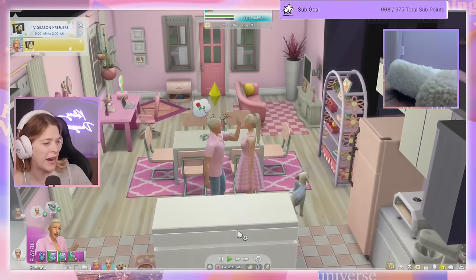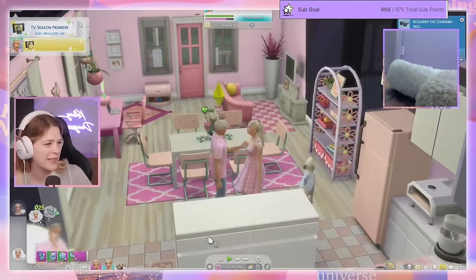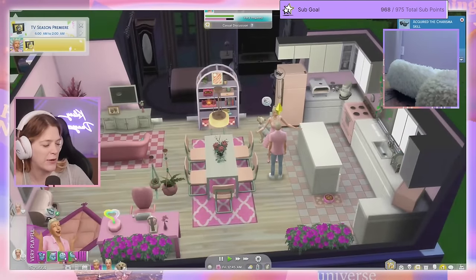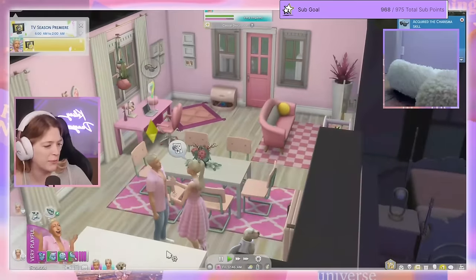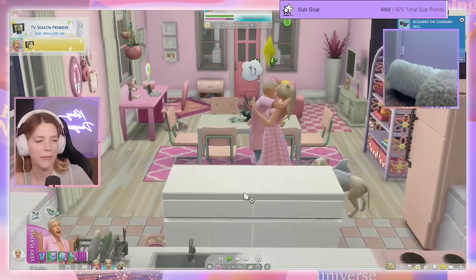I'm very pleased. I would like maybe to add a proper living room. You know, extend this out so there's a bit more space for the living room. But other than that, it's amazing. We are not in an apartment. This is a little house.